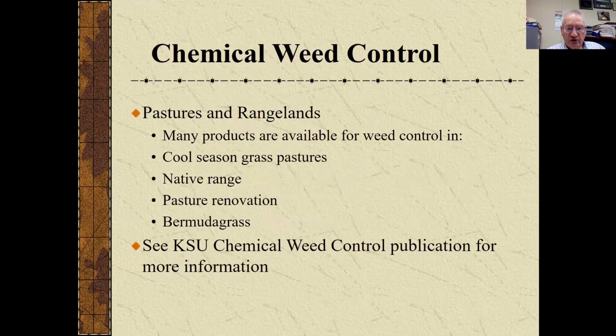Chemical weed control: there are lots of herbicides available to us, whether we're working with cool season grasses, native range, or this pasture renovation. We have an annual publication at KSU, the chemical weed control publication, that is available from your county extension or district extension offices to provide that information.